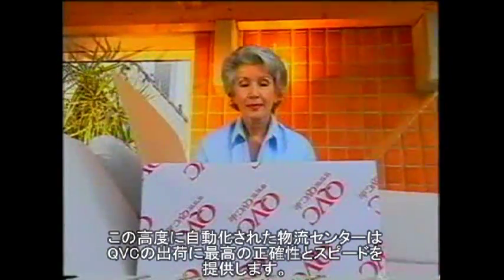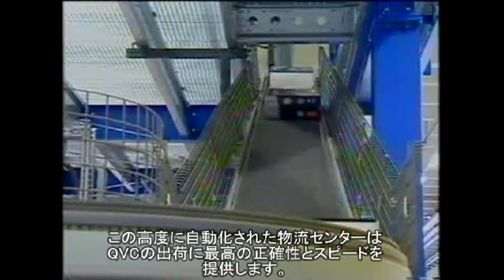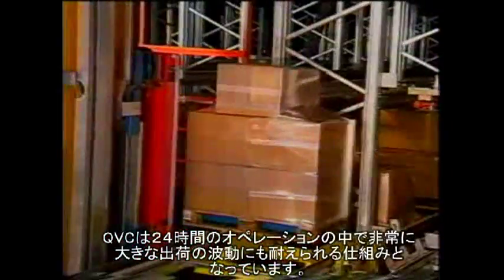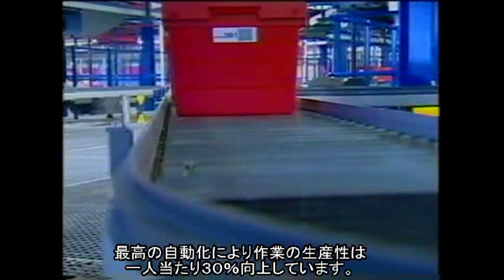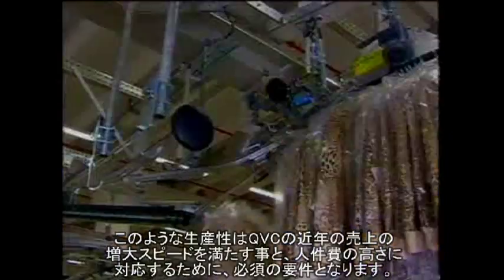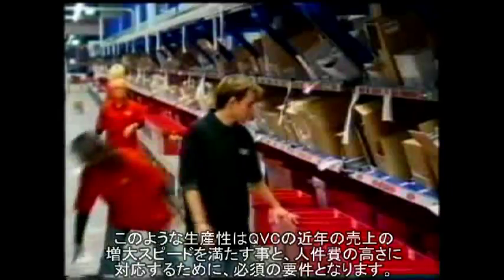The automation in the Huckelhoven warehouse gives QVC the ability to provide the optimal service to its customers through greater accuracy and faster delivery. QVC is able to ship product resulting from huge spikes in volume within 24 hours. The state-of-the-art automation has resulted in an increased productivity per employee of almost 30%. Such performance is critical given the increasing velocity of QVC Germany's sales as well as the high German labor costs.